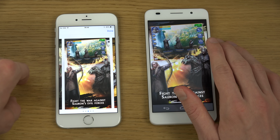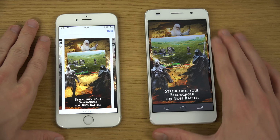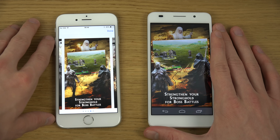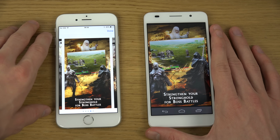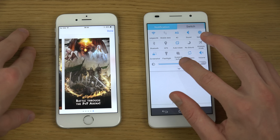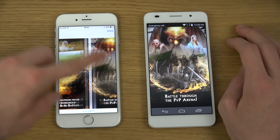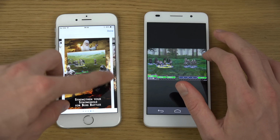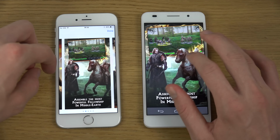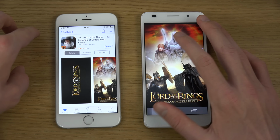So good game performance here, and also good gaming performance on the iPhone, because that's a GX6450 GPU. And I gotta say, the display on both devices is very nice, but I think the iPhone display overall is a little bit better. The colors and everything look a little bit better on that display. But then again, it should be, it costs way more money.